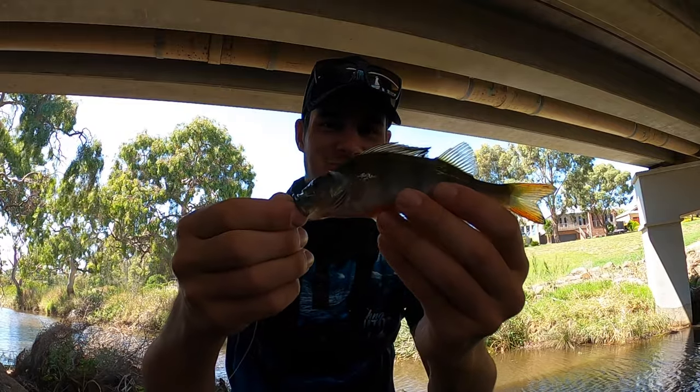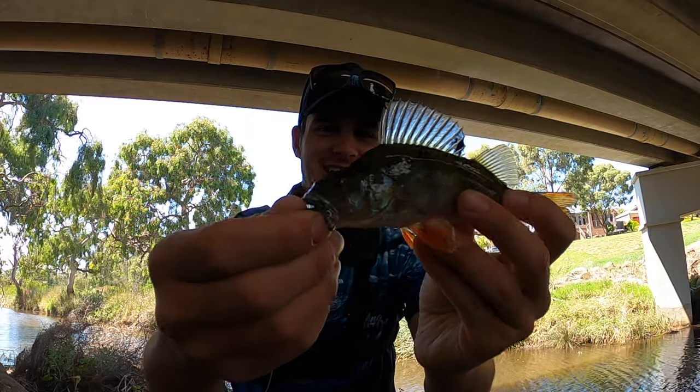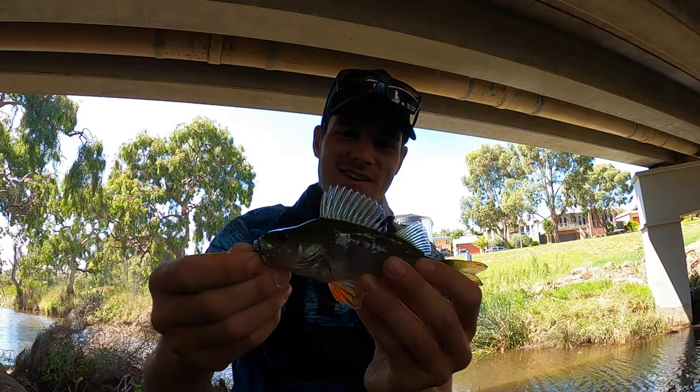There we go, guys. Look at that, a little redfin. So stoked with that fish. Look at those colors. How sick is that? Wow.